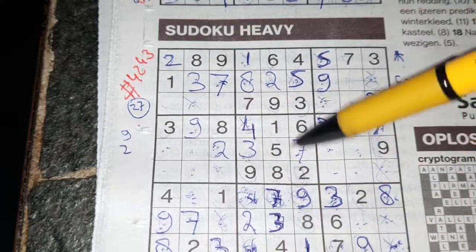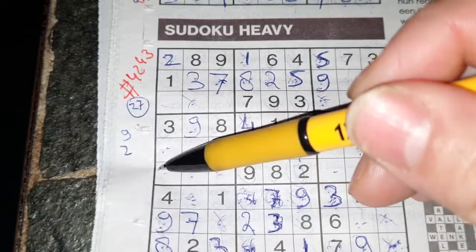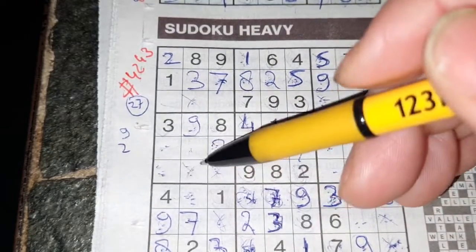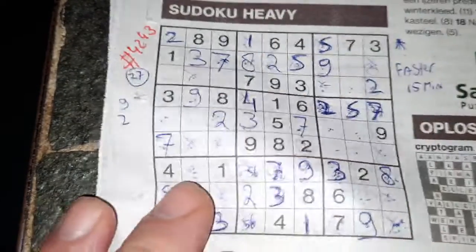7 in this row, 7 in the middle row. So the row below, the only 3 places left for the 7 are here, here, or there. You see there 7, no 7 there. Here 7, no 7 there. The only place left for the 7 should be there.